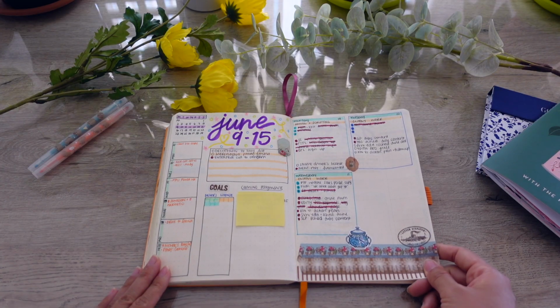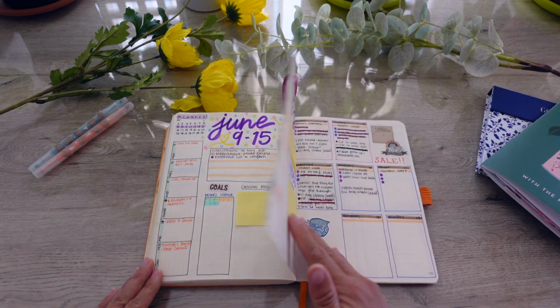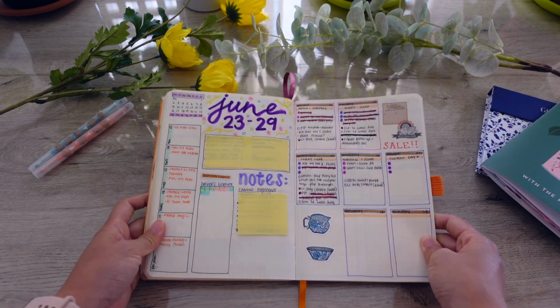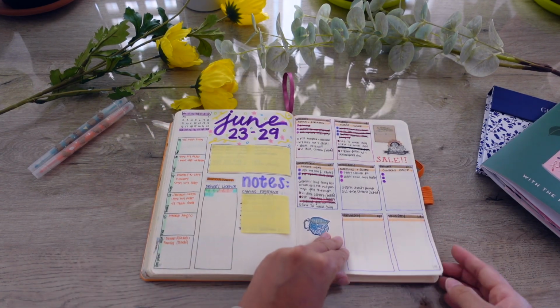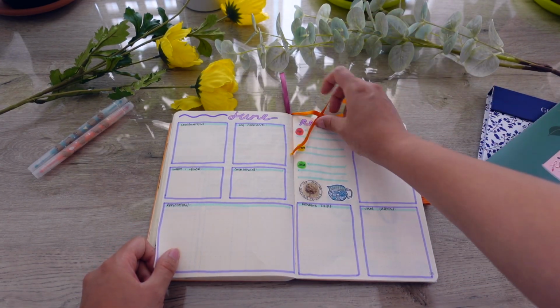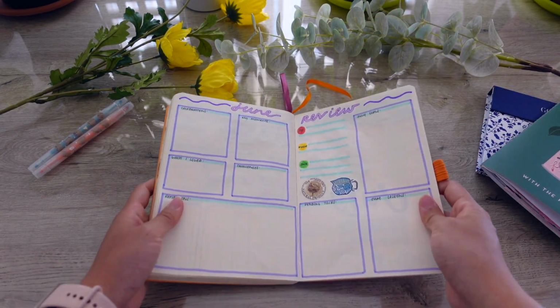really honoring their presence. During the month of June, I actually took a week off. So we totally skipped a week and I adapted my weekly spread to match the days that I was working and the days that I wasn't. And here is my June review. I still have yet to fill it in, so I need to do that.